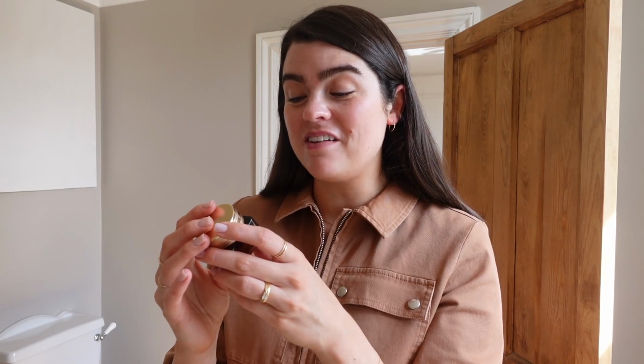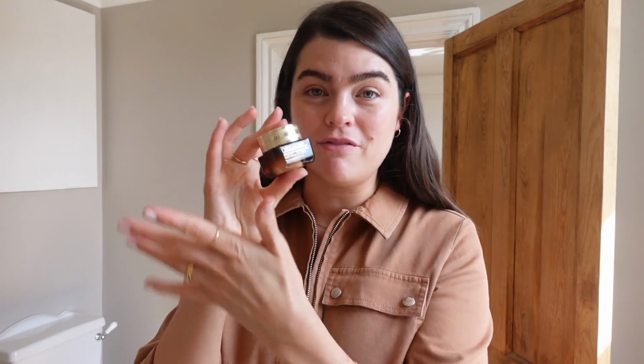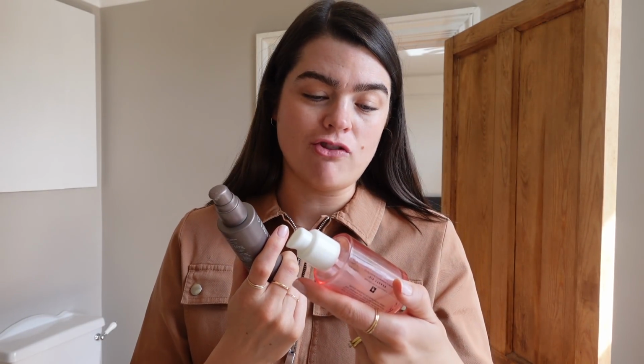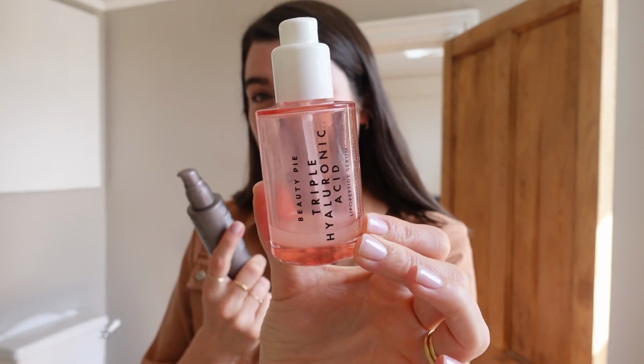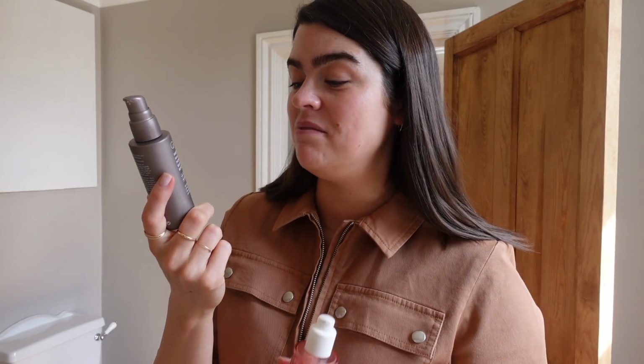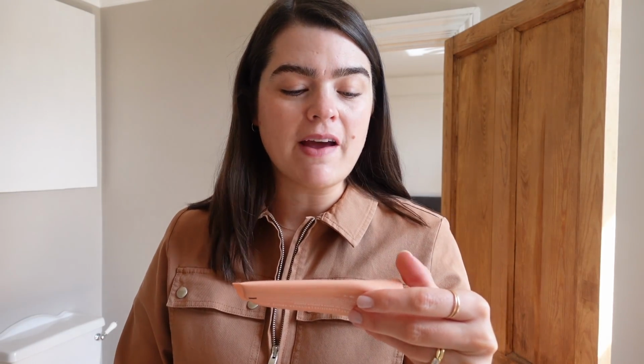The Beauty Pie Juju Daily Hydration Mist, really, really like this one. The Estee Lauder Advanced Night Repair Eye Supercharged Complex, my favorite eye cream. Very happy to have this back in my life. Then I'm using two serums. I'm going in with the Beauty Pie Triple Hyaluronic Acid. Not much of that left. And then I do 2 squirts of the Allies of Skin Prebiotics and Niacinamide Pore Refining Booster. Just really like that this has 10% niacinamide in, very brightening on the skin. Then I finish off with a dollop of the Beauty Pie Happy Face Extreme Relief Seeker Moisture Cream.